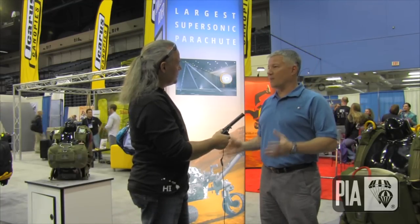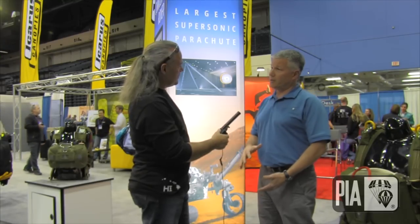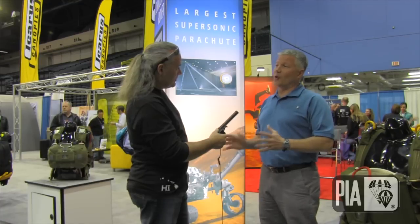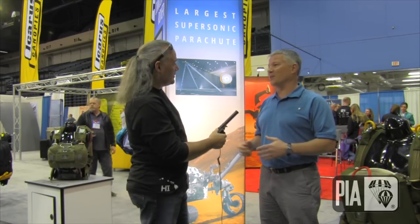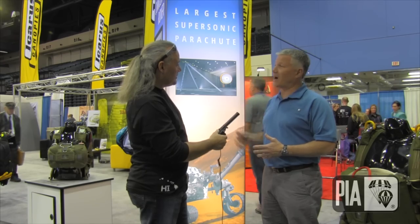And the interesting thing is we have to pack it very tight. It's about the size of a beer keg, and it's hard as oak. And we send it to NASA, and it doesn't open for about another 2 years. So it has to stay in that packed condition, and then when it's needed, it has to work, and of course it did, so we're pretty proud of that success. So that's why we're highlighting it this year at the symposium.